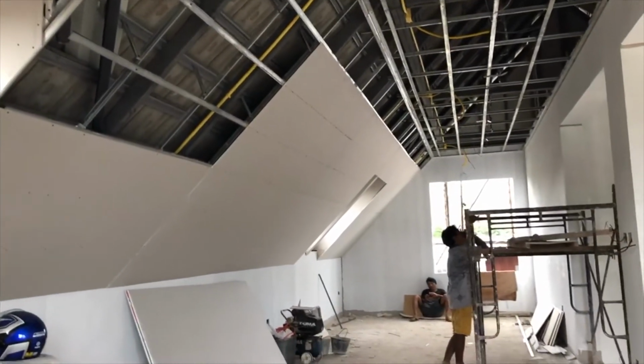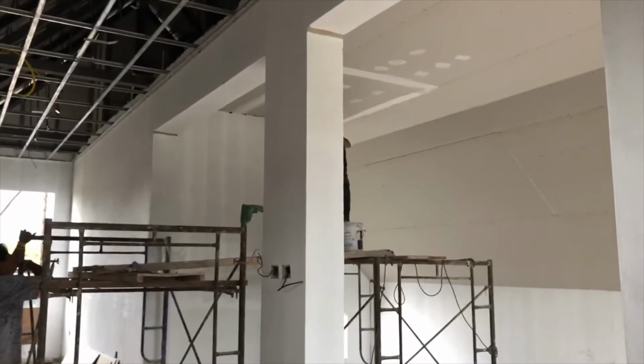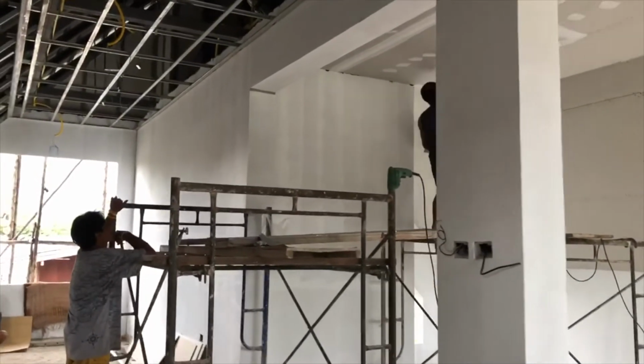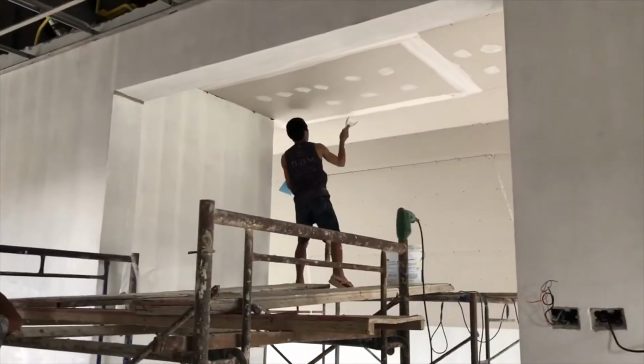So right now they're still putting the boards on. No taping on the walls yet. No mudding over the screws, things like that. But yeah, so this fella, he's doing good work. And currently, right now, they're at the painting stages.